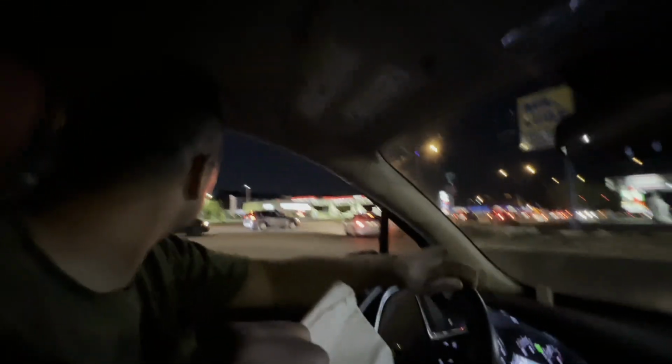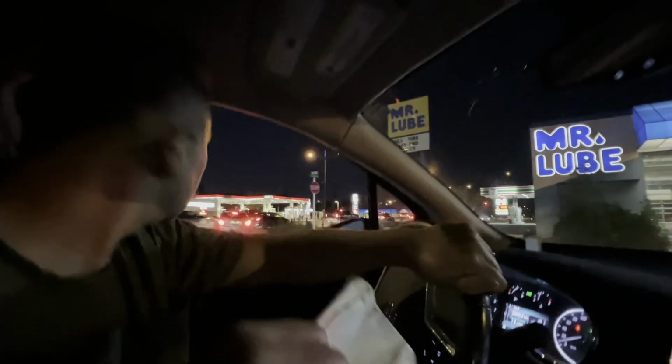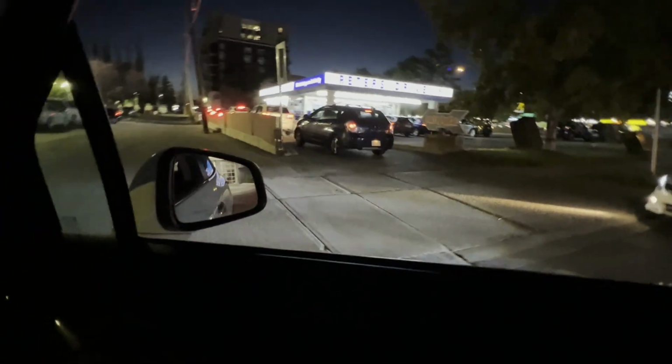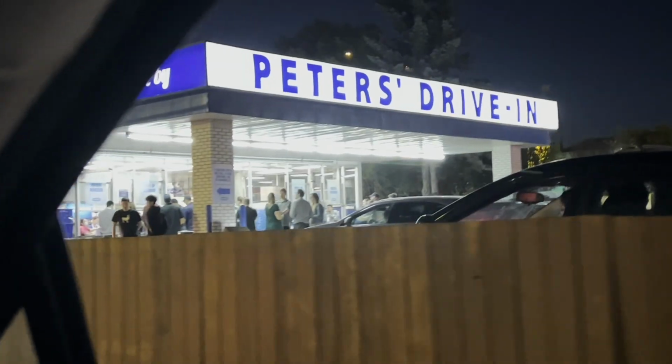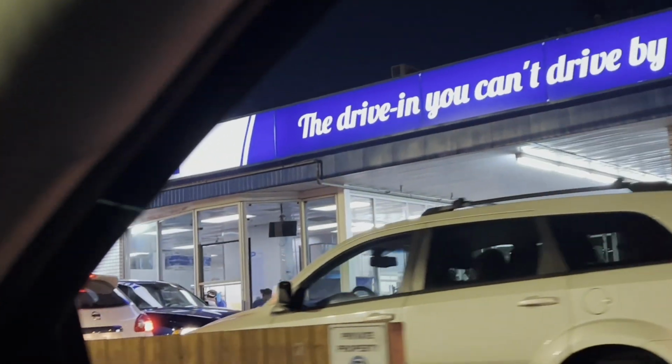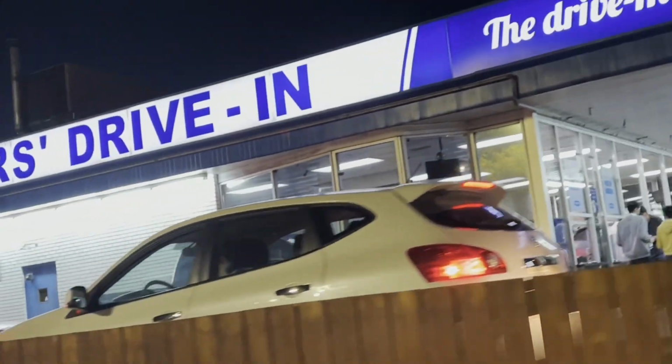So this is all the food here. So this is Peter's. They have a little eating space beside it, so they have the picnic tables on the side here. We're going to go here right now. So look at the line up there. Looks like South Central LA here. So this is Peter's Drive-In.